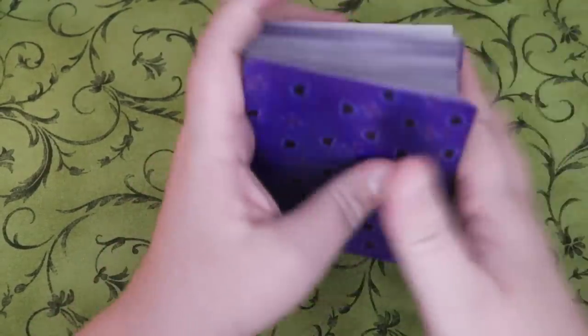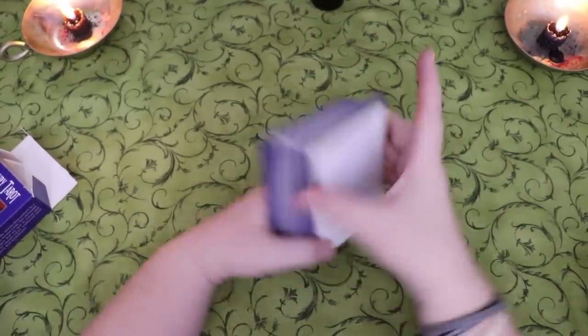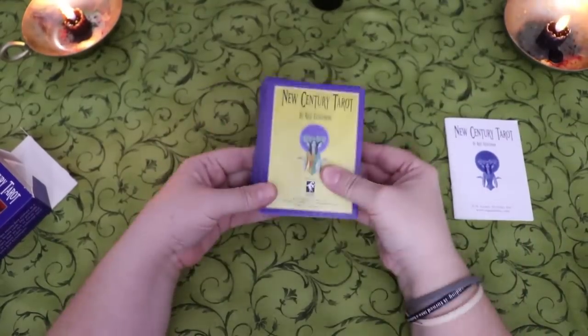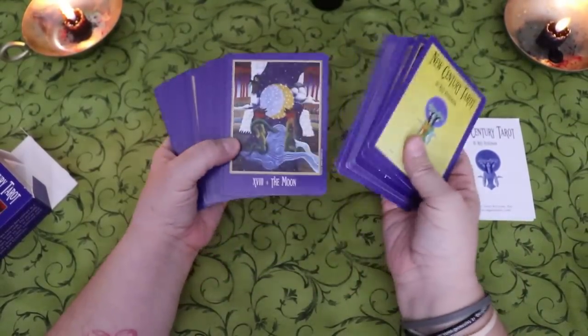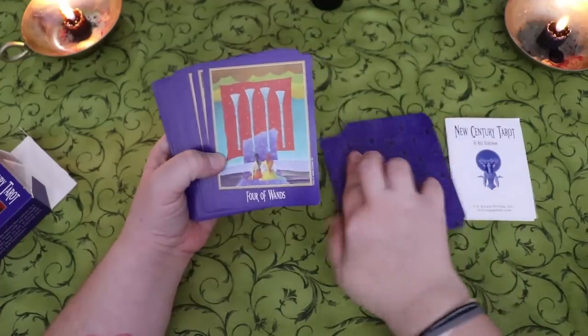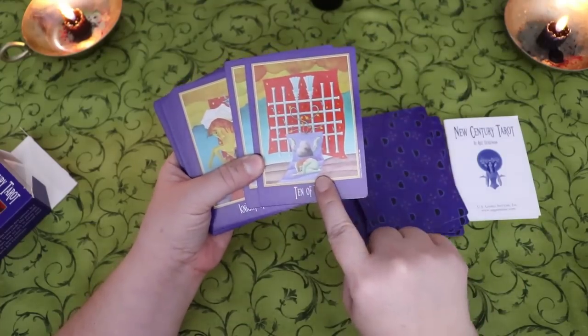So that is all the cards of the New Century Tarot. I will say, what's really cool about this deck, and again, I don't think this has ever been used, it feels brand new, is that it's fairly pippish through the minors, and yet there's little hints to the meaning of all the cards in these little images that appear at the bottom.